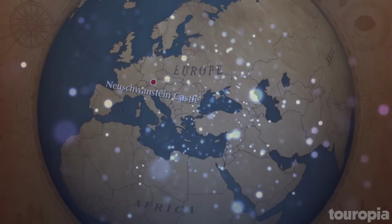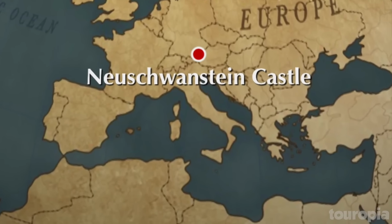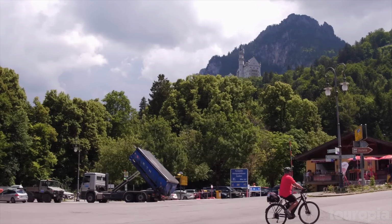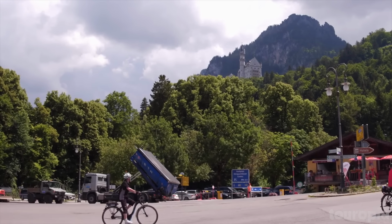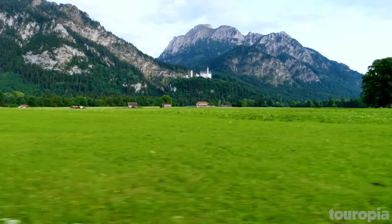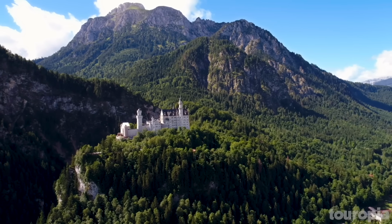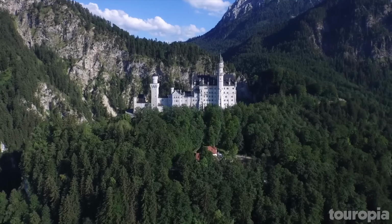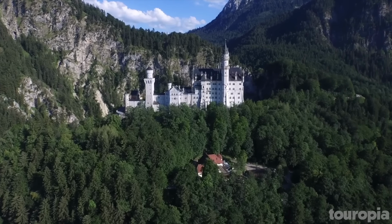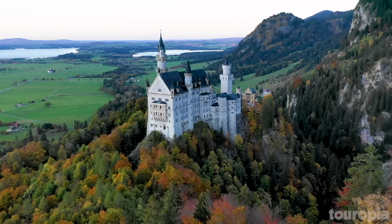Number 1. Neuschwanstein Castle. Perched atop a forested mount with the majestic Bavarian Alps behind it, Neuschwanstein Castle looks as if it has just emerged from a book of children's fairy tales. Only completed in 1886, the castle's delightful design draws from both Romanticism architecture and Ludwig II's love and appreciation for the operas of Richard Wagner.